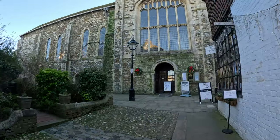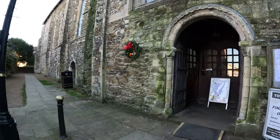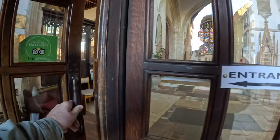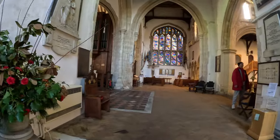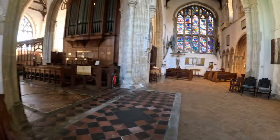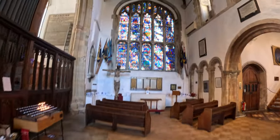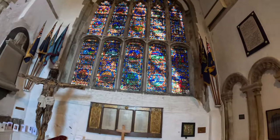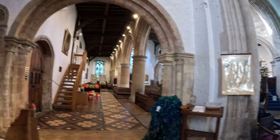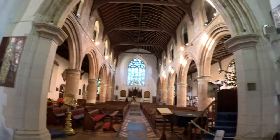And look, a church here. Welcome to St. Mary's. Beautiful, eh? You can even go in the church. Amazing, the windows. Look at the windows. Fantastic. Beautiful church. You can go up to the tower. Wonderful church.